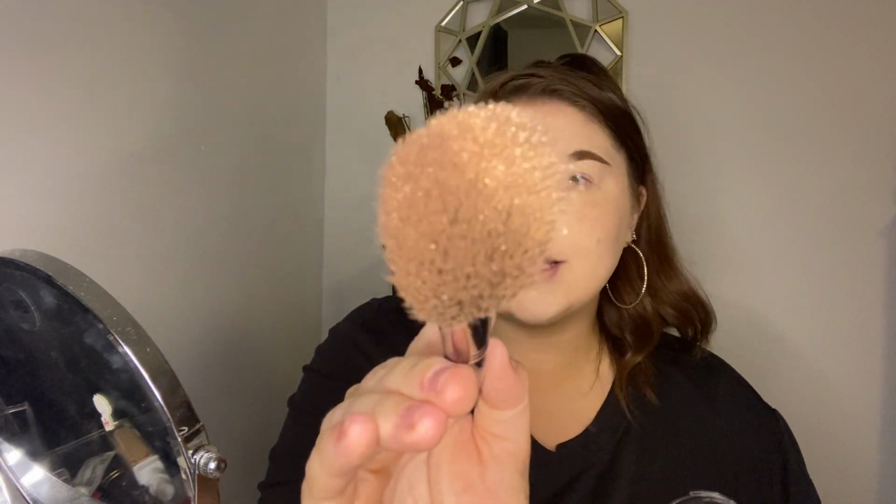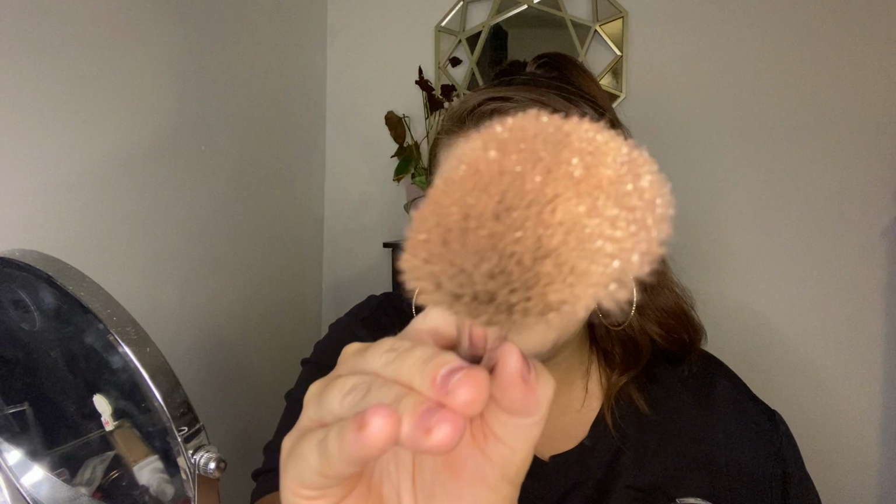Oh my gosh, the glitter that just fell off of this brush. Can you guys see all of that glitter? I don't know if it'll focus, but oh my gosh. Okay, it's doing a little something. Yeah, okay. Oh my gosh.